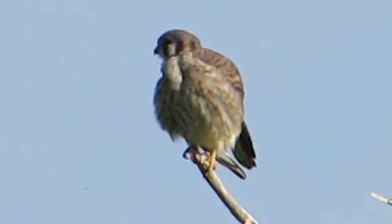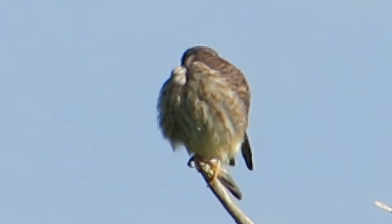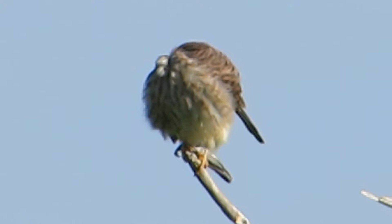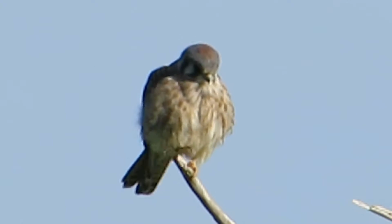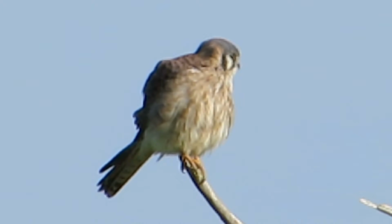We got beautiful blue sky today, and she's on a great perch right out in the open, no twigs in the way, and a great opportunity to get her preening. If you get enough positions there, we'll see her cheek stripes and her tail and everything. Oh, they're going to turn a little bit to the side. Look at that. A flock of geese flew by behind her.